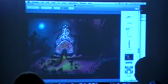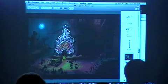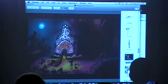So those are all the character designs, and once those were all done, I moved on. Okay. So those are all of the character designs. And then after that, we had to move on to some environment stuff.